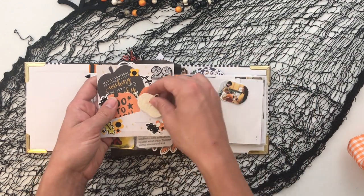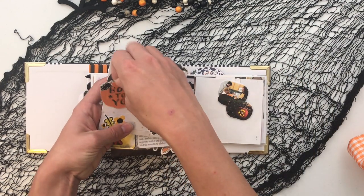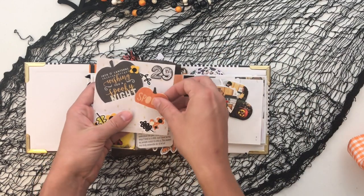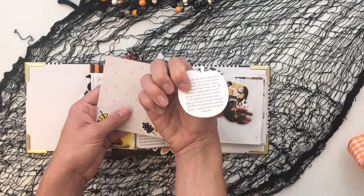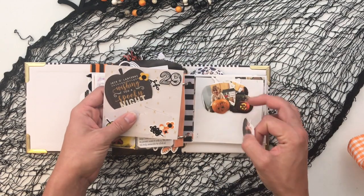So this is all about us carving our pumpkin for the year. Every single one of these comes out. There are just slits in this background paper where they slip into. So just pictures and pictures, and I believe this one is my journaling. Yep, there's my journaling. So this was a really fun one to put together.